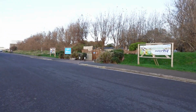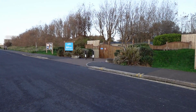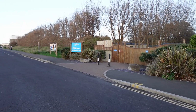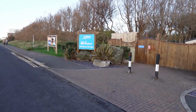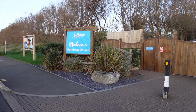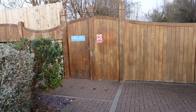So when you've come out the beach access from Haven Burnham-on-Sea, there's a code to get back in and a big gate. You can't miss it. It's this big brown gate with your big welcome sign, so it's not a little thing you're going to miss. So you'll come back to here, come up to the gate and pop your pin in to get in.